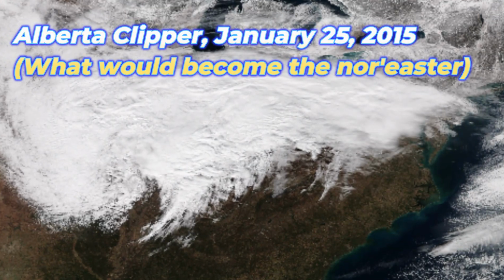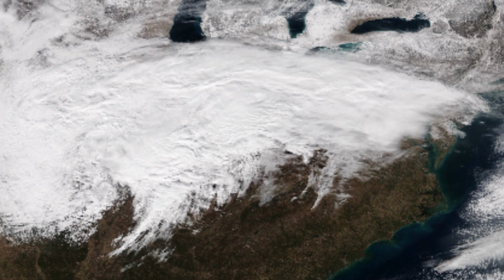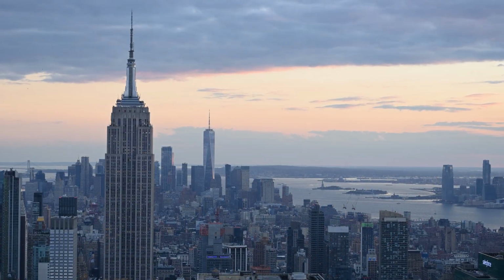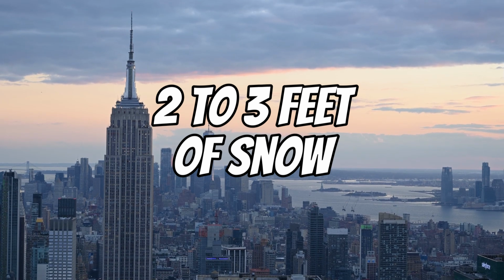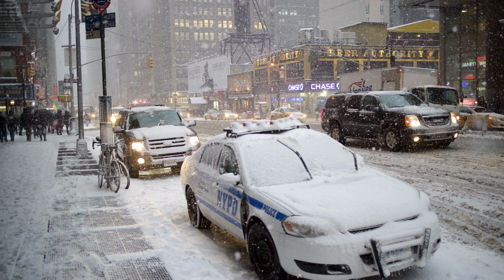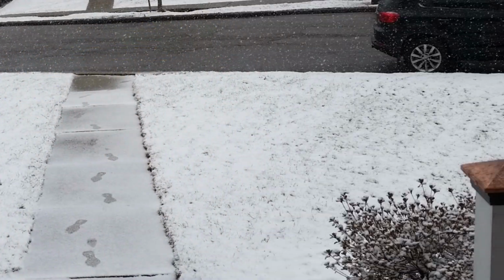Not all nor'easters materialized as they were supposed to, as was the case with the late January 2015 nor'easter. Initially, forecasters predicted that the New York metropolitan area would get anywhere between 2 to 3 feet of snow and issued a blizzard warning for the entire region. However, the storm moved further east than anticipated, and New York City only got between 8 to 10 inches of snow, and areas of northeastern New Jersey received only 3 to 6 inches.